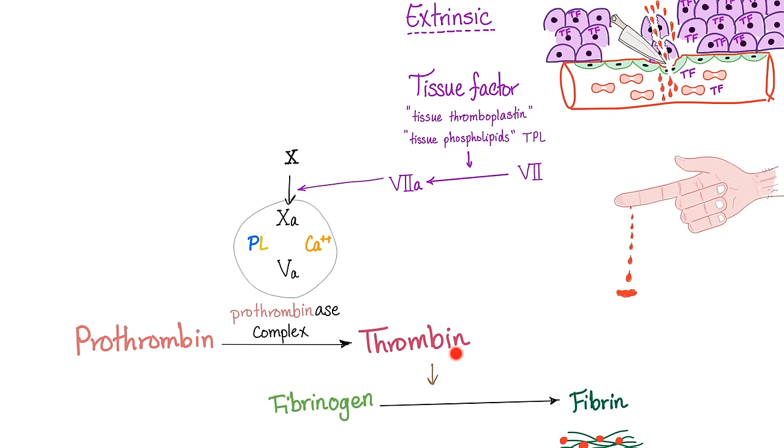What converts prothrombin into thrombin? Prothrombinase complex, the quad, the committee. It has 10, 5, calcium, and phospholipid. Don't ever forget that. What is the extrinsic pathway? Extrinsic pathway, can you tell us your story? Of course. I'm extrinsic, which means I need something from outside of me, from outside of the blood and the blood vessel. You mean tissue? Yeah, the tissue works fine.